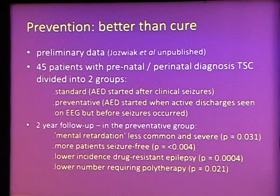The standard group received an anticonvulsant antibiotic drug after clinical seizures started. The other group, the medication was started only when active discharge is seen in an EEG, but before seizures occurred. So they're treating the EEG and not treating the child. 2-year follow-up in the preventative group, this is what they found. The term mental retardation we don't use in the UK, but this is what they have used, so I put it in single quotation marks.